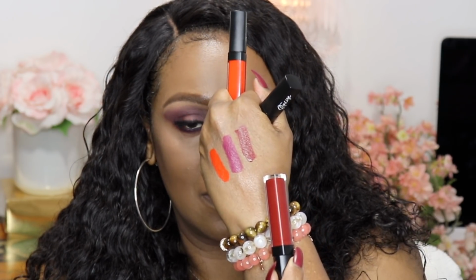Really, really nice. So very quickly, I'm going to apply Stunner. I'm going to be using a MAC lip pencil in Currant to line my lips.